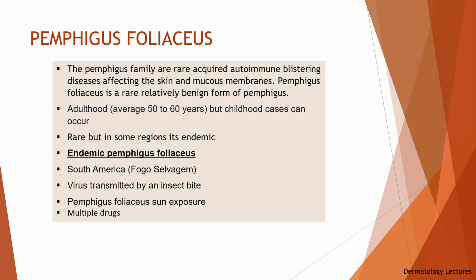and is very common. Endemic pemphigus is a form of Pemphigus foliaceus that occurs more often in South and Central America, particularly Brazil, where it is commonly known as Fogo selvagem. This form of disease often affects multiple family members. It appears to be set off by a virus transmitted by an insect bite. Pemphigus foliaceus is sometimes provoked by sun exposure, and multiple drugs have been found to be associated with the development of Pemphigus foliaceus.